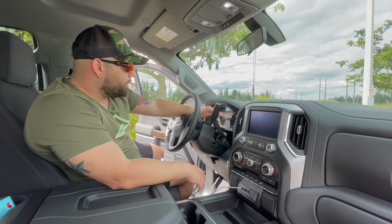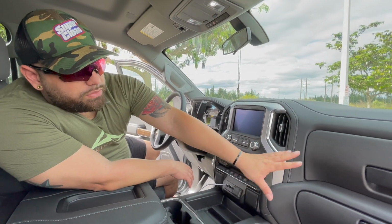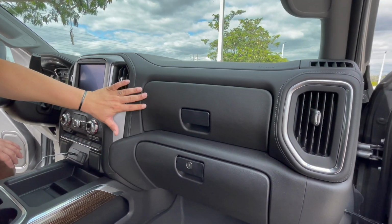Super cool interior with the whole dash, and the cluster is super nice. We have a dual glove box here. Danny, you could move a little bit here. We have a dual glove box, the top, the bottom.